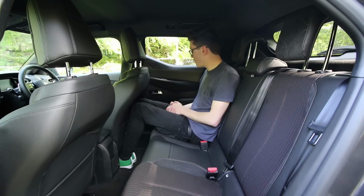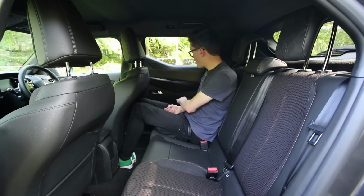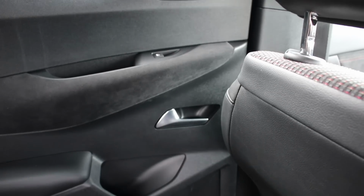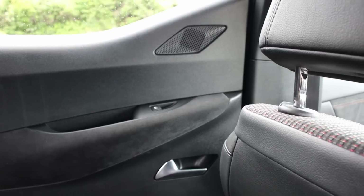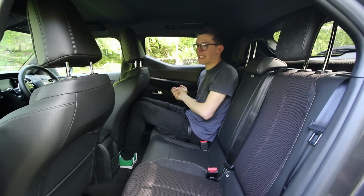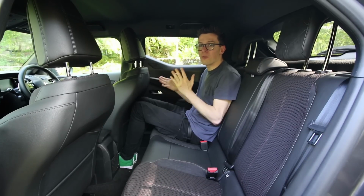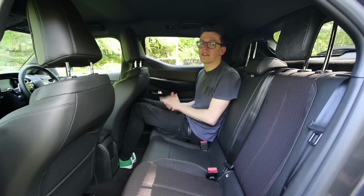The door bins are of a decent size, you can fit a bottle of water. There is a padded area for your arm, electric windows and this Alcantara trim. There is a hard plastic at the top here and the windows are quite narrow and it does make it a little dark with the privacy glass. A panoramic sunroof would have made all the difference. Or even a light coloured headliner.